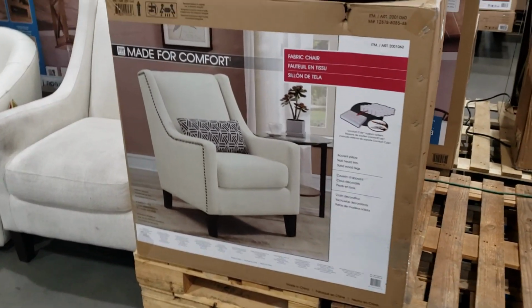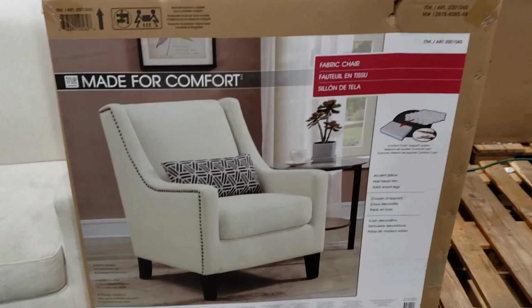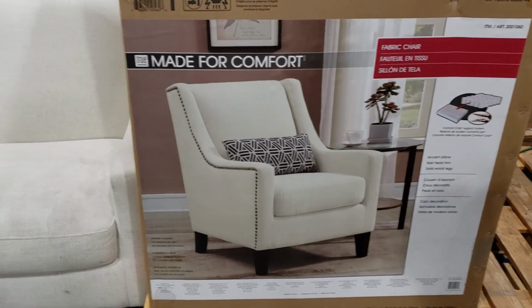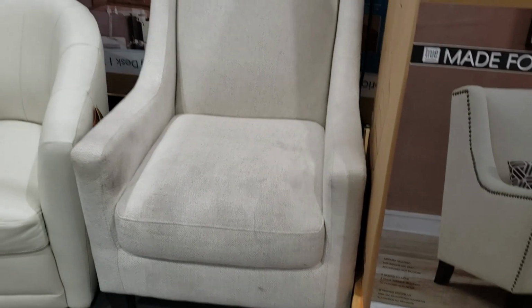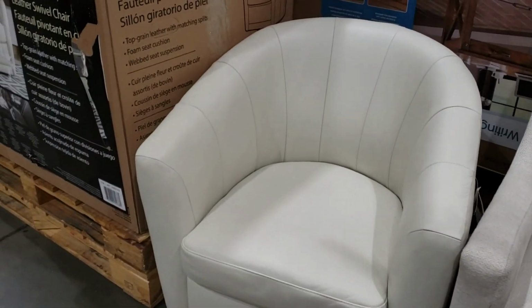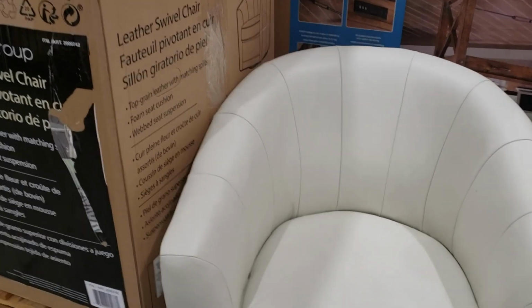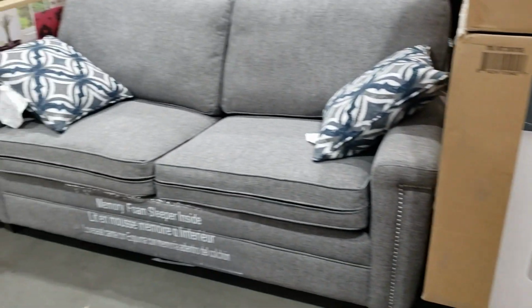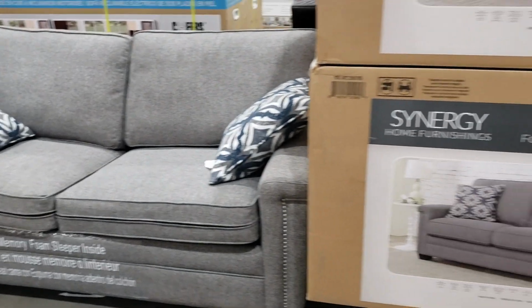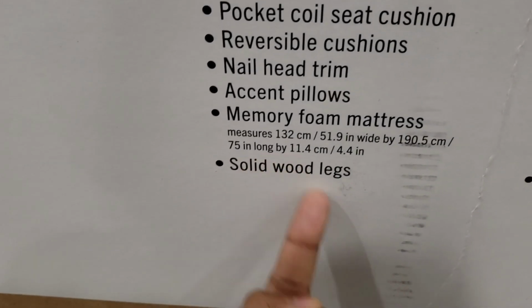A fabric chair. Now this one, nope. Yeah, this one is gonna be $159. Oh, look at it, it's all dirty. And this one, $370. It's gonna swivel. Oh, look, the couch. Okay, the couch is still here for $700. Somebody asked me about the dimensions on this one. Let me see if I could find it. Here we go.